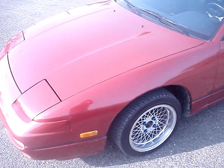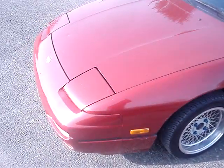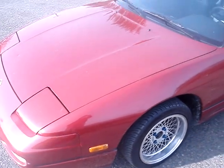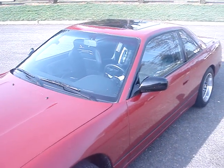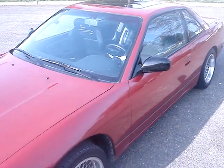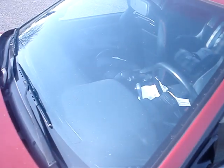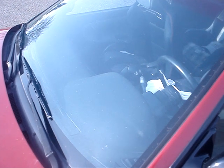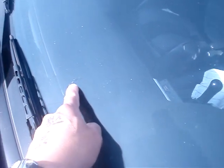This is a Nissan 240SX, 1993, not an SE. No power window, sunroof, the electrical wiring is disconnected. Windshield is good, there's no crack or whatsoever. As far as I'm concerned, oh, actually it's right here.